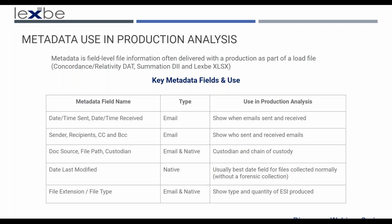So here is a little table of some of the main fields we want to look at. Some fields will not prove if there's a hole in a production. So like the document title will probably not prove anything. That could be whatever. But certainly date sent, date received, date time for emails, the same as who it's from and to, so we can get into the persons involved. The same for the doc source, the file path, and the custodian. Date last modified, file extension and type. Those are the fields, and then we're going to look a little bit more about how these fields are used.